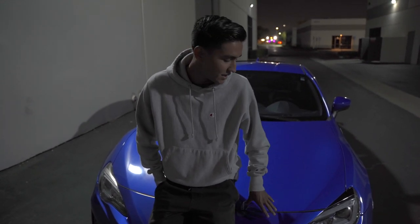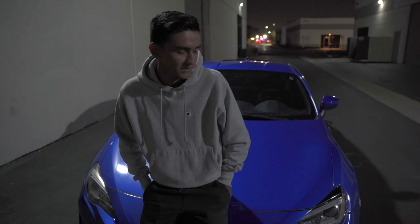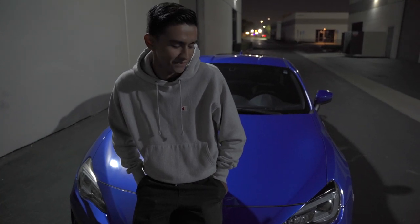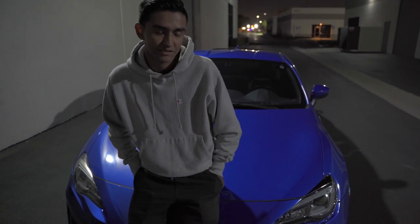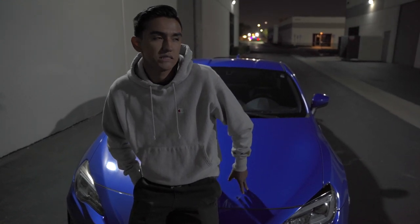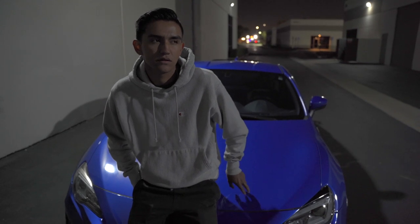I fell in love with it, the way it looked. It's a performance car, more for mountains, canyons, track, drifting. I know it's a slow car, but I didn't care about power. I'm more about having fun with the car. I actually had a 2016 BRZ before this, which I purchased in September of 2017, maybe 2018.